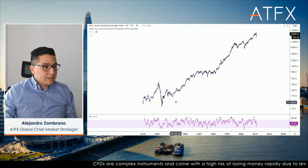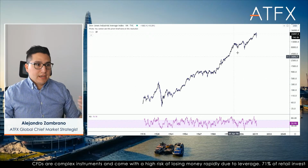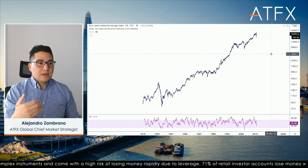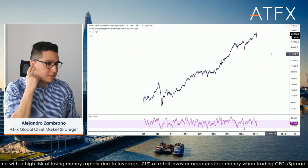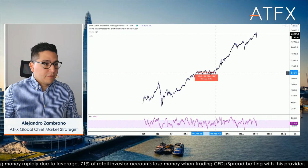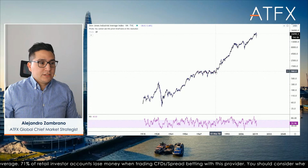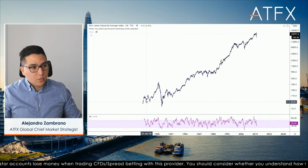So you can see for this one, if you live for 100 years, you can buy at any point really, and it goes higher. And I think that will continue because we as humans, we always want to improve. We always want to make more money. And that is driving this to the upside. It doesn't mean though that you can't have, like here from 1965 until 1982, the stock market didn't go anywhere. It doesn't mean that you can't have that, but normally it goes up.